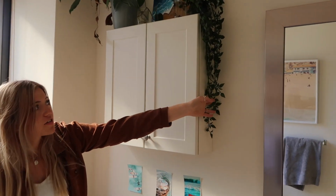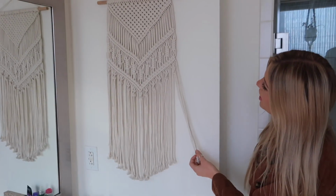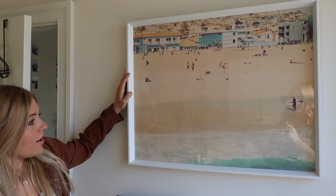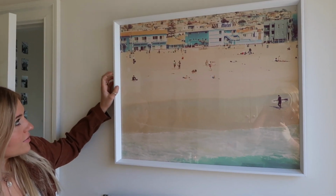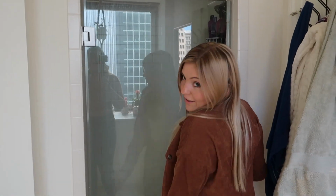And this one is actually fake. It's from IKEA. I got this on Amazon. This is from Target. It was kind of a splurge, but I love it. And then here is our shower. We have a beautiful glass shower.